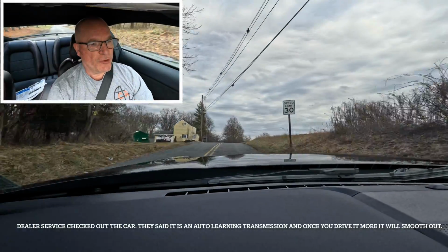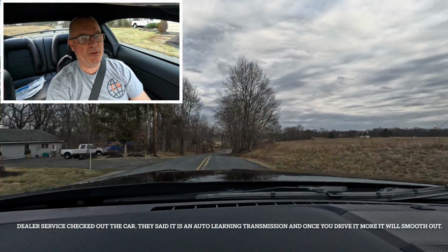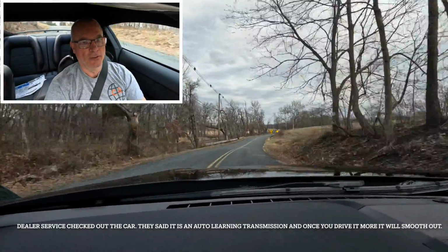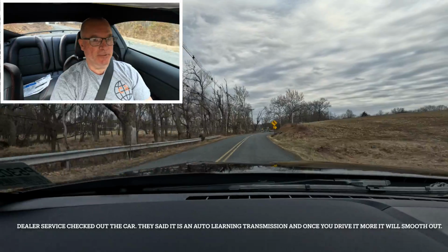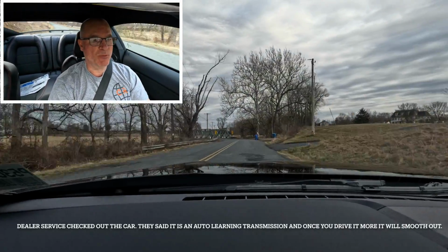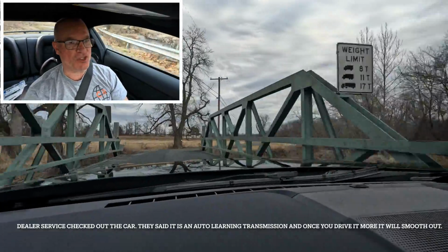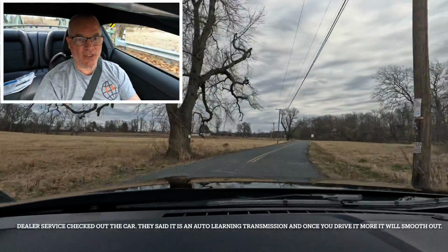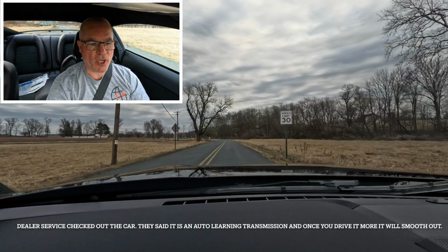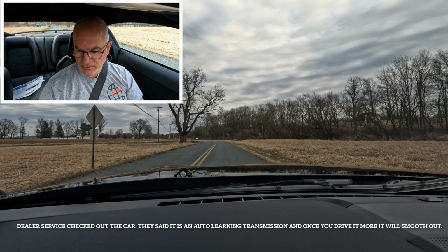All right, we are driving this 2023 Mustang GT Premium California Special. And I drove it off the main drag for a little bit before I turned the cameras on, and this 10-speed automatic feels terrible to me. I don't know what it is. Maybe there's something going on with this car, but it is so herky-jerky. Now, we got this in Sport Plus. So here we go. I'm just going to let the car shift.